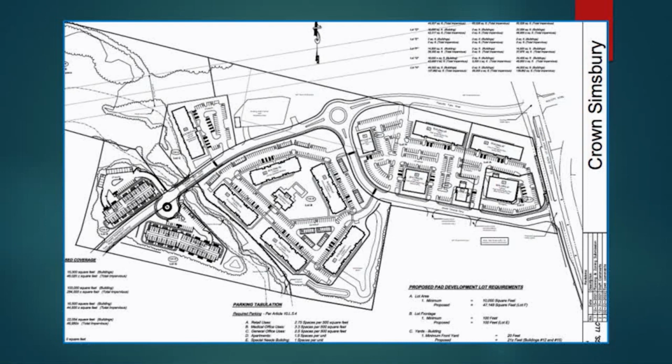These two back parcels were recently approved for an additional 72 units, and we're in the process of trying to close that. One of the challenges in this world is financing, and the developer is having some challenges in financing, but hopefully that will happen.